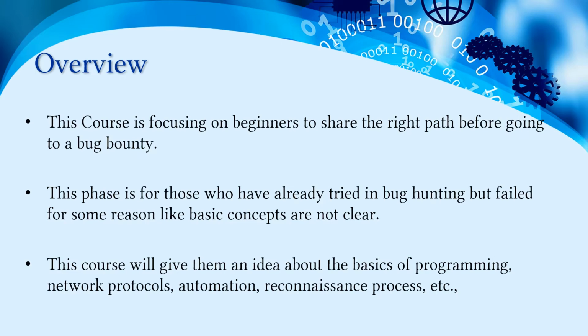bug bounty. This course is also for those who have already tried bug bounty hunting but failed for some reasons, like basic concepts not being clear. So this course will give them an idea about the basics of programming, network protocols, automation, the reconnaissance process, etc.